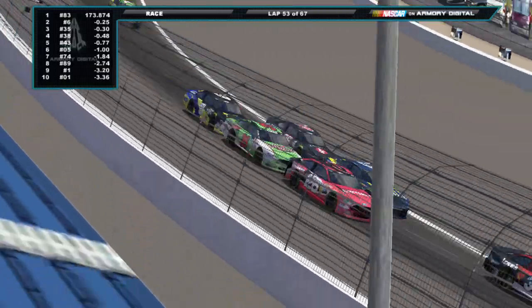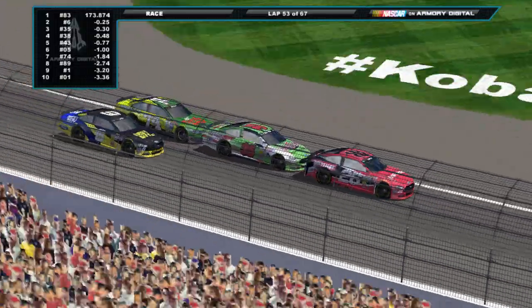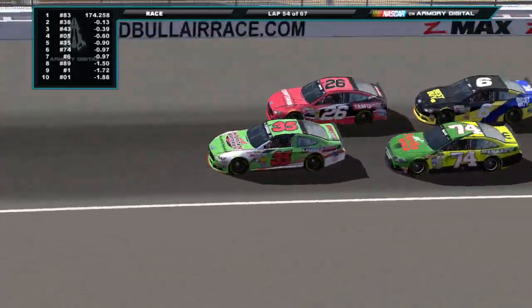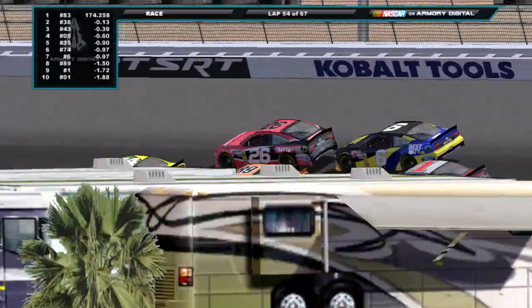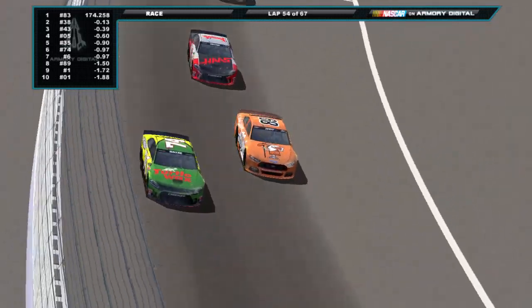Oh, and there goes Art past Jovic. That's the move. That solidifies Art's points lead. Ryan going to try. Oh, Thompson. There's definitely some tension there. But now Jovic being held up. Jovic's got to be angry on the radio telling Thompson to get out of the way. They're teammates here, and they're battling as a lap car.